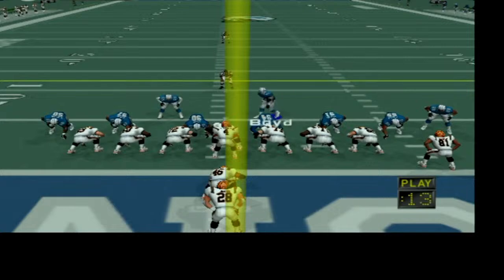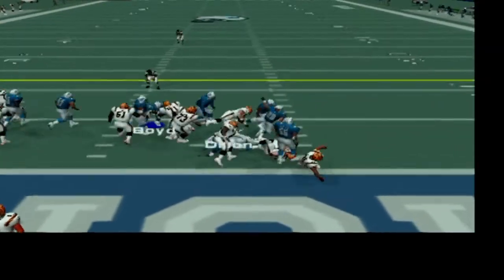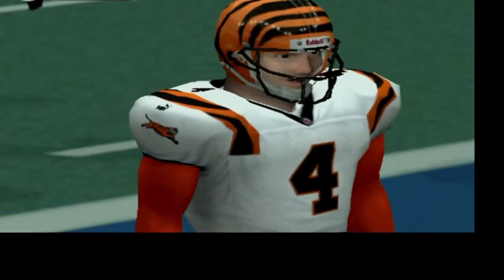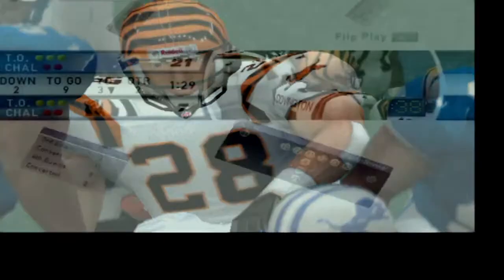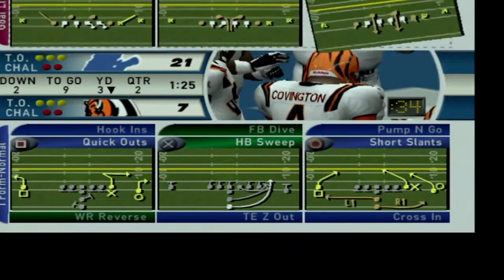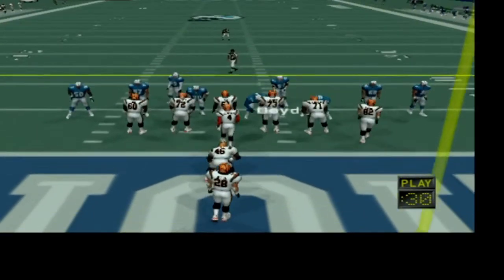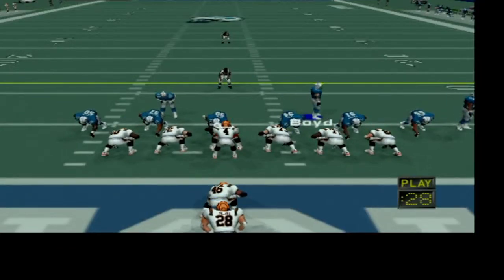Deep in their own territory. Everybody up on the line. Blitz is coming. Dillon gets the carry. Newsom with the tackle at the 3. Second and 9. The Lions crowding the line of scrimmage.